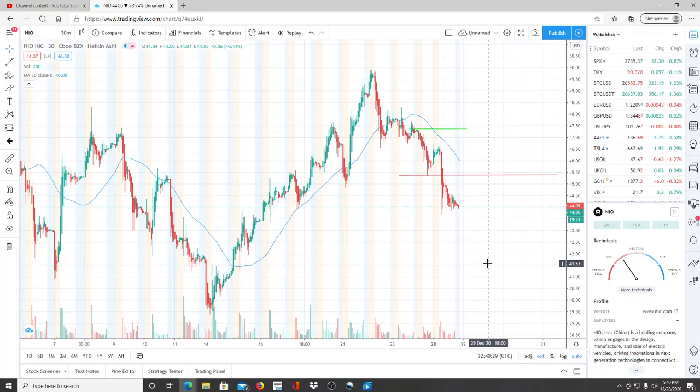We need to watch carefully. We need to see how the stock is reacting and what's going on. How quickly is it moving to newer lows? How many short positions are on NIO? You know, we want to watch all these things.